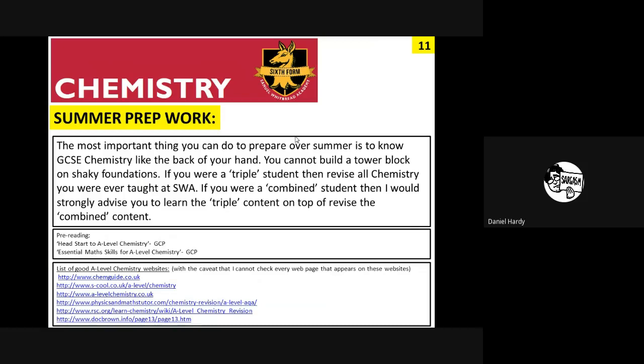Okay, I can't stress enough how frustrating and how challenging it is when we get students who really want to do the course, but then are a little bit dubious and flaky regarding their knowledge of GCSE. Okay, so if you were a triple student, then revise all the chemistry you were ever taught at Samuel Whitbread. If you were a combined student, then at least learn all of the chemistry you were ever taught at Samuel Whitbread, and then maybe if you have the time and the determination, you should learn the triple content on top of that. The triple content being what triple students would have learned in year 11, different from you guys.